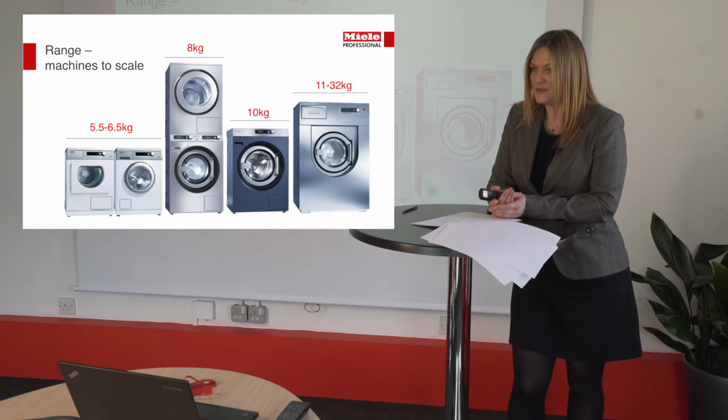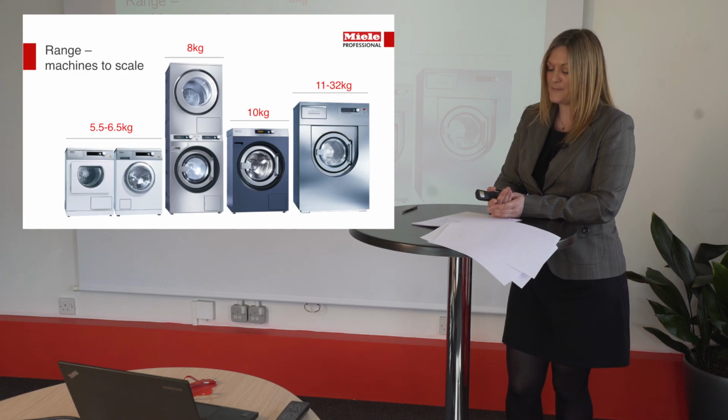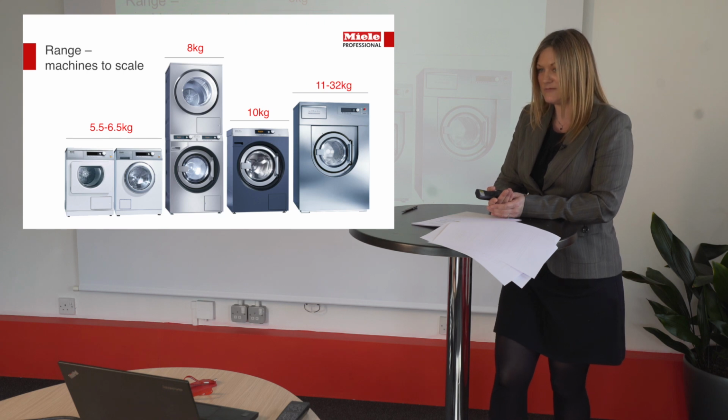The dryers complement the washer range and can be condenser, vented or heat pump. Heat pump machines can be used where there is no facility to vent the machine externally, and also come with the benefit of using approximately 60% less energy to run.